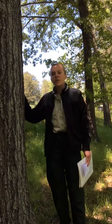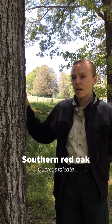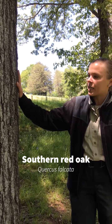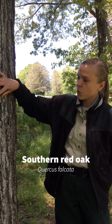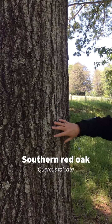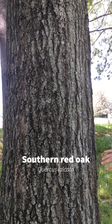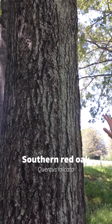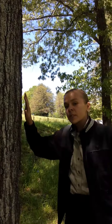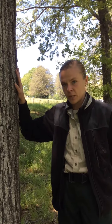This right here is a member of the red oak family. This is a southern red oak. You can tell it's a southern red because it has a very dark bark and it has these broad ridges in it. You can also tell because it has what we like to call ski trails in the bark as you go up, and you see these white lines and this dark bark. Those are the ski trails. That's commonly seen in a southern red, but it's also very common in a northern red oak.